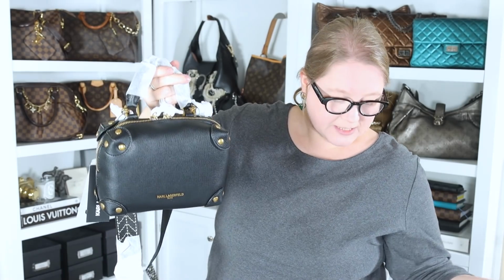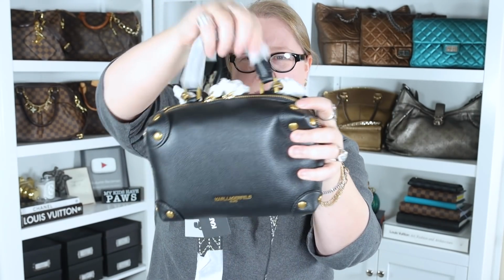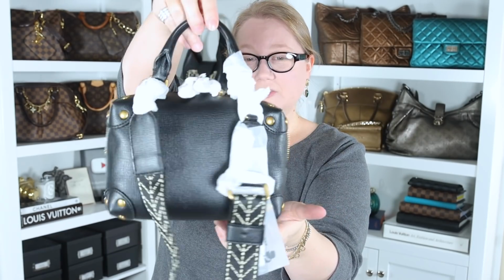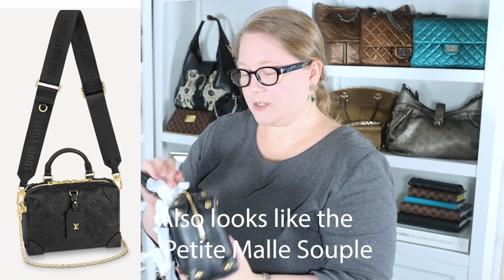Here it is. This came wrapped really nice. It has Karl Lagerfeld tissue paper and everything. Here's the bag. It's called the Valette. It's a little trunk suitcase. Let me pull this stuff over here so you can see the handle a little better. It's kind of like a soft Petite Malle, which is not the bag that I saw. That was the Valette Souple, I believe, the soft bag. This is really cute. It's a great substitute for that bag.